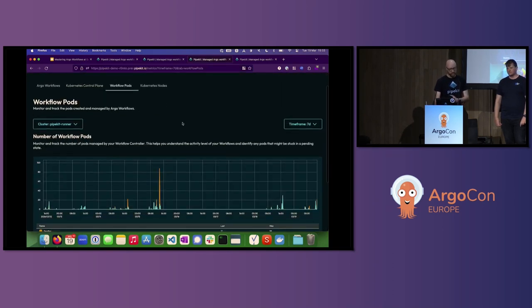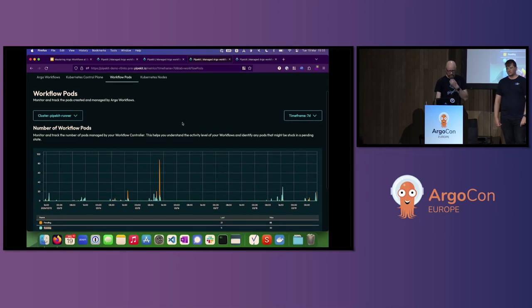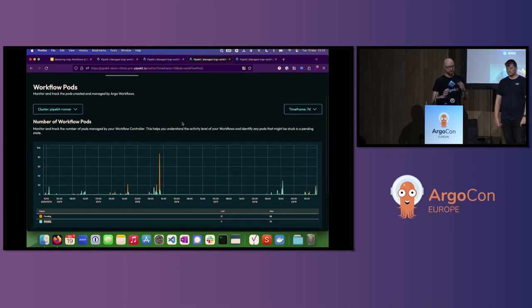You can then see your workflows pods. You can see pending versus running pods. So if you see a large spike of pending and it takes a long time for them to turn into running, then that's when you can start to see that you've got some kind of scaling issue. And in fact, this large spike here is when I made the screenshot a few slides back showing all the pending pods.